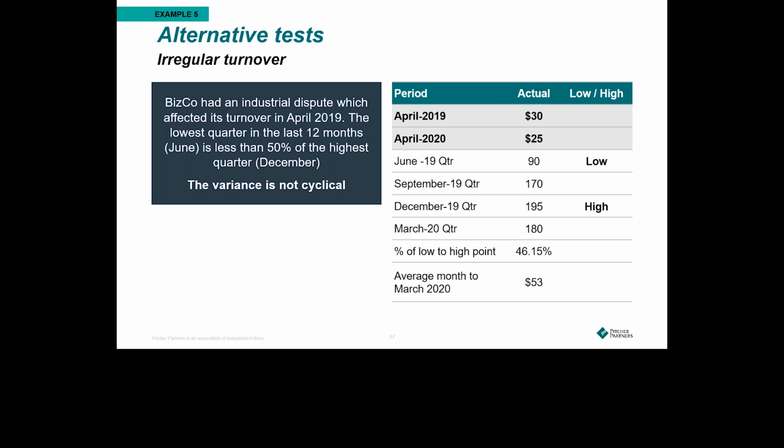Under the table, you'll see April 2020 sales were $25, April 2019 sales are $30. Now, April 2020 has been affected by COVID, that's why it was down. April 2019 was affected by the industrial dispute, that's why it was down. So to get in this rule, they say pick out your lowest quarter. Our lowest quarter here is the June quarter. It has $90 worth of sales or turnover. And it says pick out your highest quarter, which is December 19, and that has $195 of turnover. And you do a comparison of the two. The lowest quarter here is 46.15% of the highest quarter.